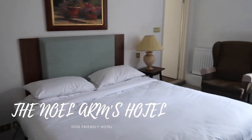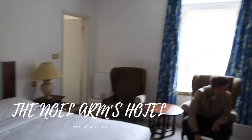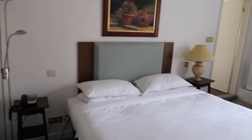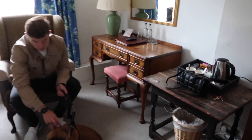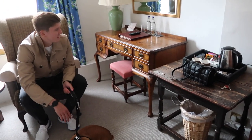Hotel and checked into our room. I'll show you the outside in a minute. It's just really very wet and gloomy outside, you can see from the window and from the drive up. But yeah, we've just got into our room now, so it's a decent sized room. I really love all these vintage vibes.